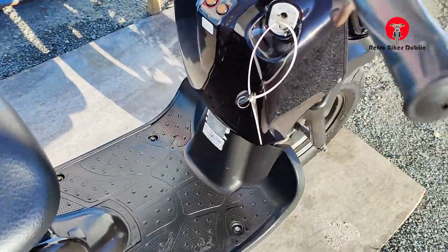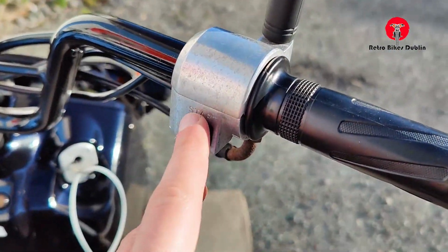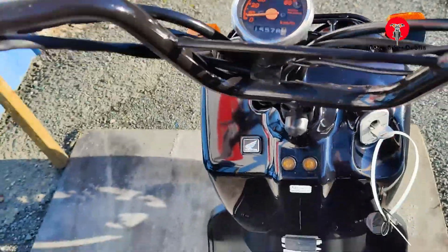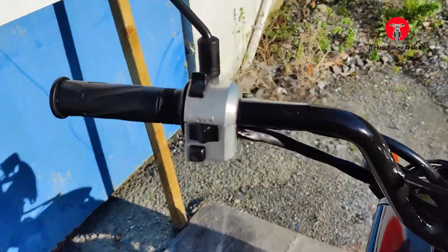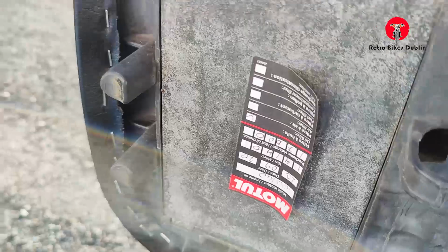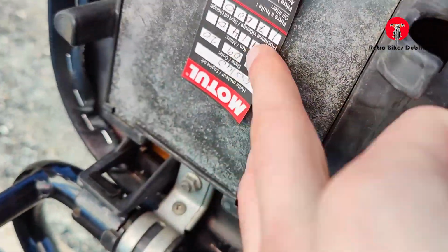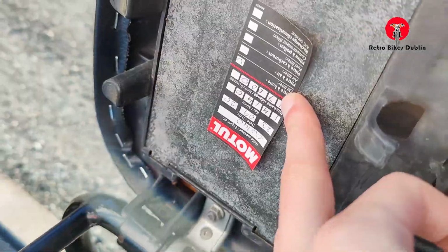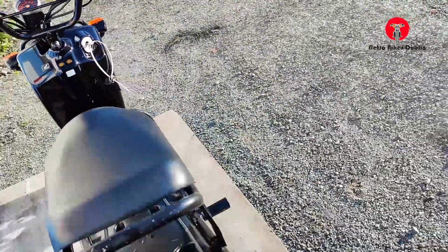Up over the top then, all the push points are in nice condition. Metals here, good condition as well. Only 15,578 kilometers on it. And here, under the seat, we have our markings of where we serviced the bike. The bike was last serviced here, I don't know if you can make that out upside down, at 14,140, and the next service is due at 17,000, so you have another 2,000 kilometers until the next service.